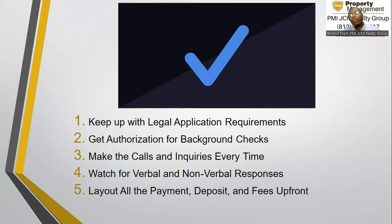Next, get an authorization for background checks. For us, on all of our applications, there's a DocuSign that they have to sign, giving us authorization to perform their background checks. Generally, you are able to identify if they've done anything in the past that may disqualify them from being in your property, but you have to make sure you get that authorization first. All the information won't be released to you otherwise.